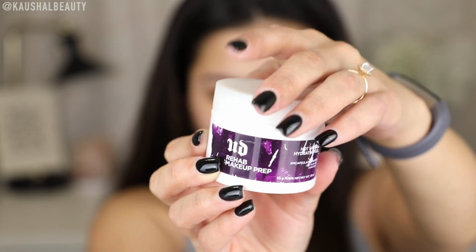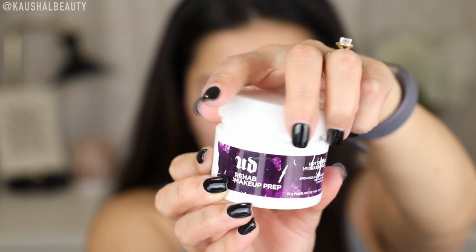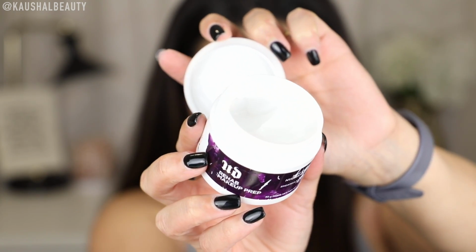So for moisturizer, I'm using the Rehab Makeup Prep. This is super lightweight on the skin. I'm just getting a good amount of this all over and then just blending it into my face. And then I am going to let this sit for a couple of minutes just so that it's nice and soaked into my face before going on with primer.